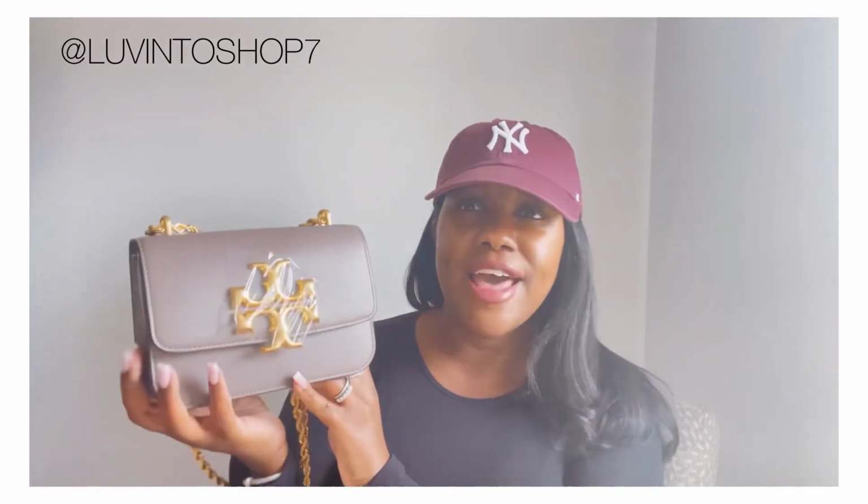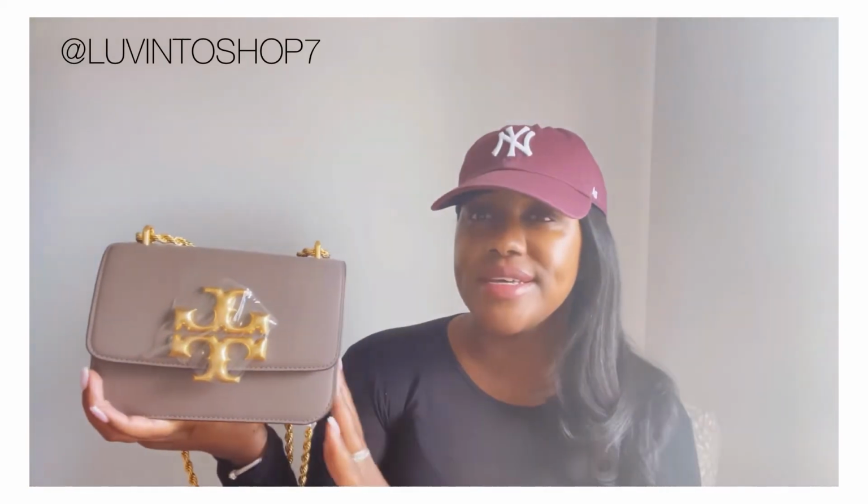So here she is. It is the Eleanor in small. This color is called Clamshell. Originally, the price was $648. I haven't even taken the plastic and stuff off, and I'm not going to until I'm ready to wear her out.